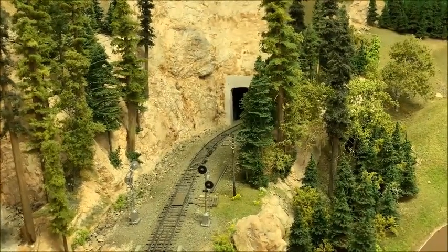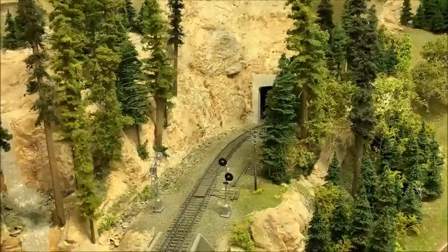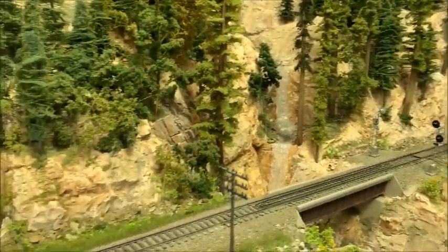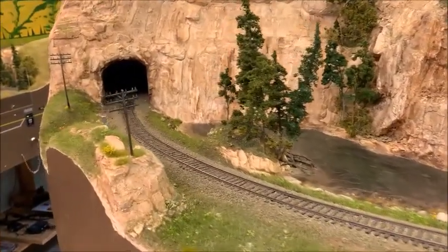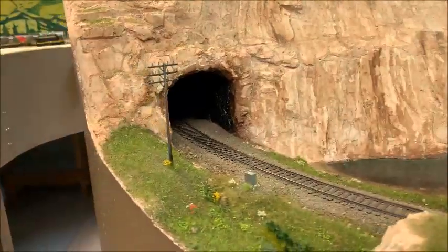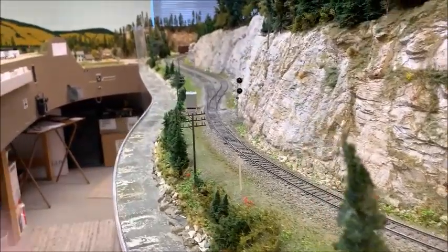This is the intermediates between Vavenbee and Exloo. Coming from Vavenbee, you come out of this tunnel and you're going uphill, across the bridge over this small creek, and we go around the corner. This is the end of our peninsula, and on the other side of the tunnel we will come out along the river, coming up to the east switch at Exloo.